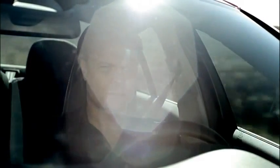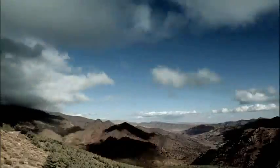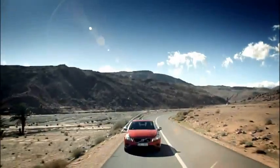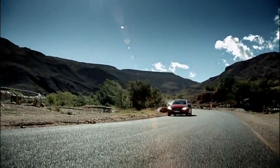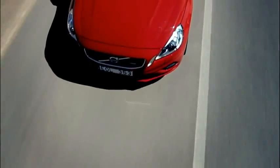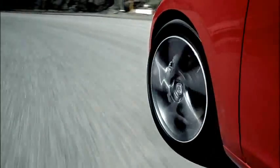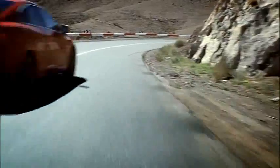It's very much the same as what we are doing with the chassis. When it comes to the R Design, it's more driver-oriented. So it is a craftsmanship to get the suspension set up right, to get that final touch, getting the car to feel agile and really just find the line and just flows through the corner.